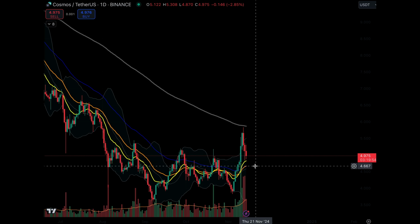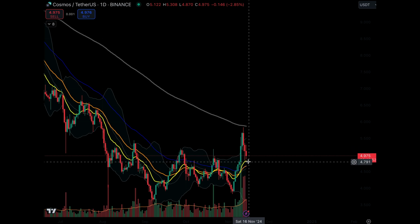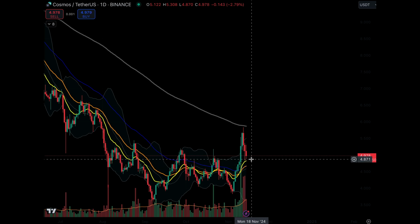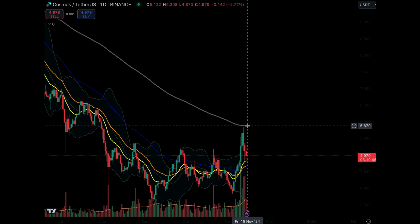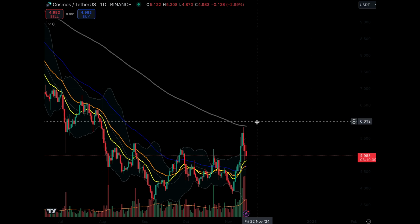But what it looks like is that we can have a reaction to this moving average at some point, not maybe here or maybe here, but and try to seek this 200 period moving average again. And if we go past it, it can be a trigger for new heights. Okay, so for Cosmos, this is it.